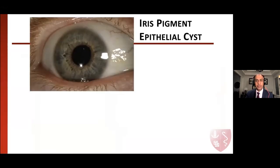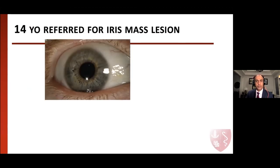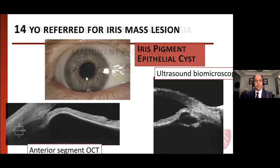This is a patient who comes in with an elevation in the peripheral iris. The iris itself looks normal, but there's localized shallowing that we see on slit lamp examination. Here on the right is the ultrasound biomicroscopy image, and on the left is the anterior segment OCT that shows the smooth elevation of the iris and the iris pigment epithelium. This is an example of a pigment epithelial cyst. So there's no solid tumor, but instead a cystic tumor. And this is that same patient that we saw with the pigment epithelial cyst.